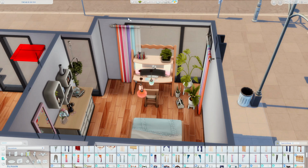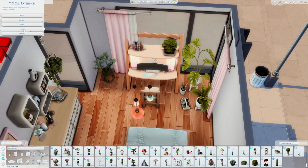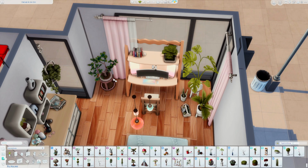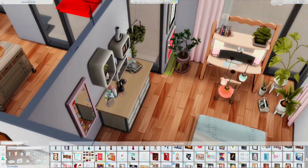So now we are moving some things around, and let me know in the comments, when you build, do you think of their profession first? Do you kind of gather a story first and then begin to build, or do you just start building and let it take you where you go?